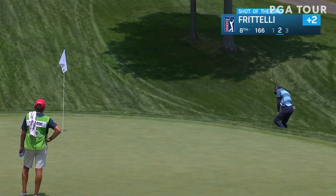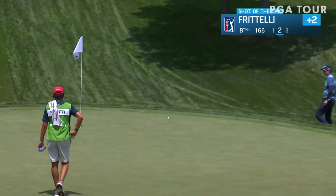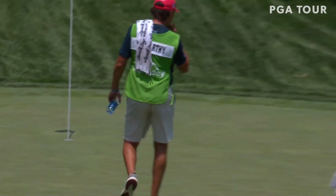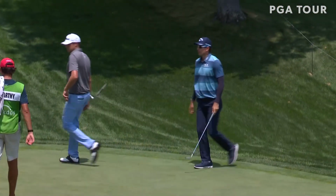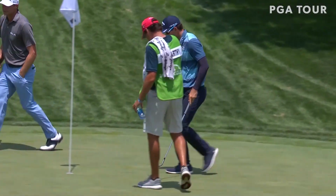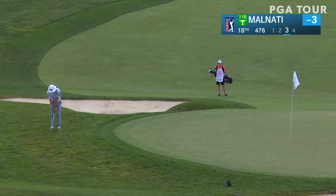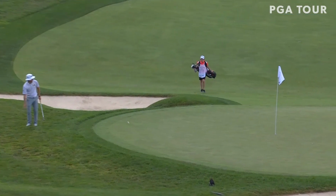Comes from Dylan Fratelli. He is one of four players back in the field this week who had previously tested positive for the coronavirus. Three of those four playing together for the first two days, as Todd Lewis explained, was Peter Malnati with his third. Another tough spot.